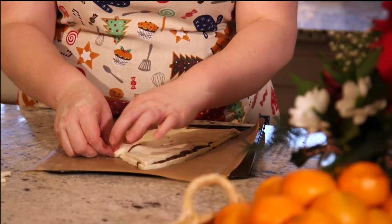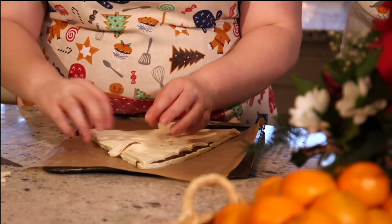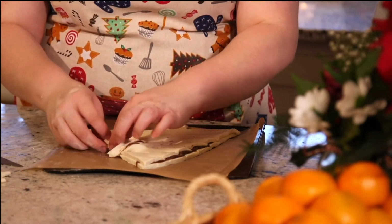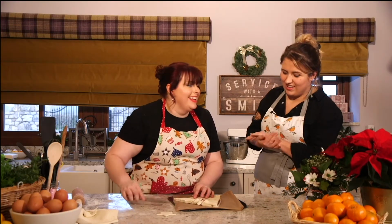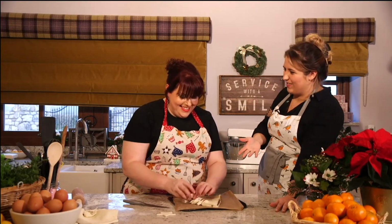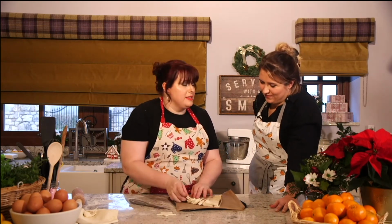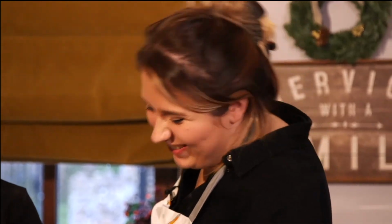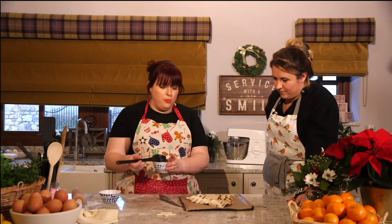So when you come to serve it, these sort of branches, you can rip them off. You can serve it with even more Nutella on the side if you want to dip it. Honestly, you know where I'm going to be tonight with the guests. It's going to be on here. I don't think it's going to make it to the table. No, I don't think so. So, there we are. I'm just going to straighten up a little bit. Okay, so how pretty is that and festive?